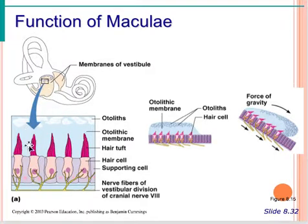And lining the whole thing is, again, a gel-like membrane called the otolithic membrane. And at the top, there are these tiny little stones called otoliths. And this is actually a really good picture of that. So the otoliths are at the top. If you turn your head, the force of gravity, the otoliths are heavier than the membrane, so it causes it to push down. That causes the hair cells to bend and depolarizes these membranes.